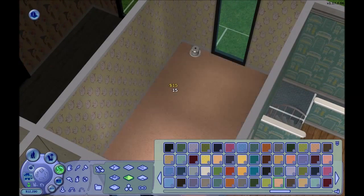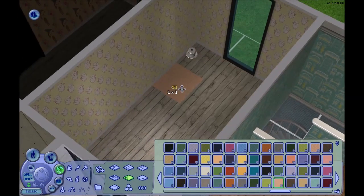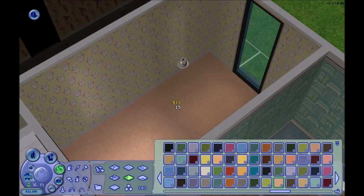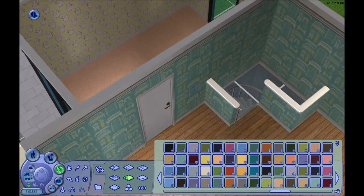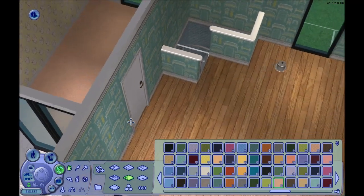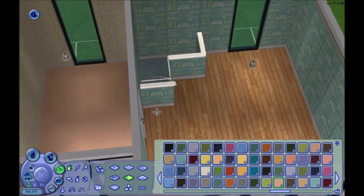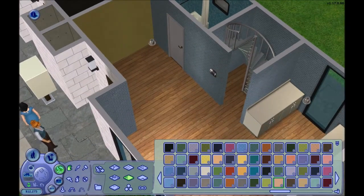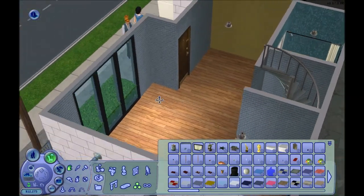Not quite there yet. Let's go with that one. So now we have floors and walls. So let's go to decorating.